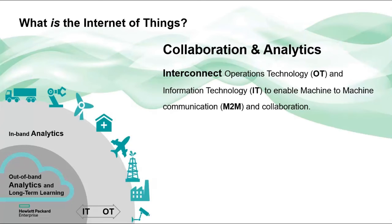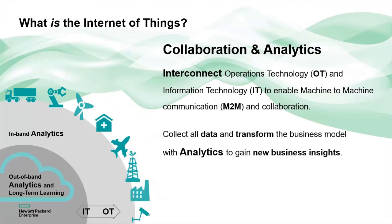Collaboration is achieved by interconnecting and bridging the different protocols of embedded hardware, firmware, and software that control or monitor the physical devices. We call that machine-to-machine communication, and also connecting that operations technology out there with decentralized enterprise information technology to make use of the data. And making use of the data is absolute key to interpret and understand the data patterns and turn that knowledge into intelligence to gain new and valuable business insights.